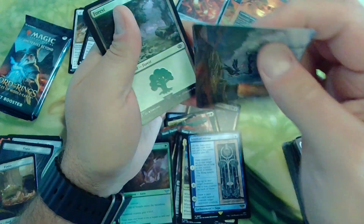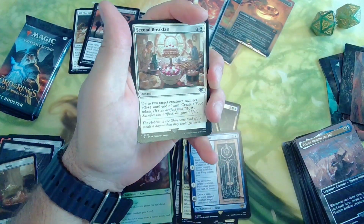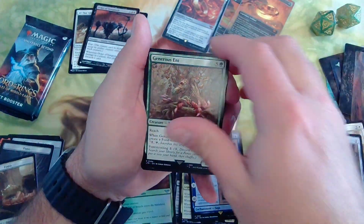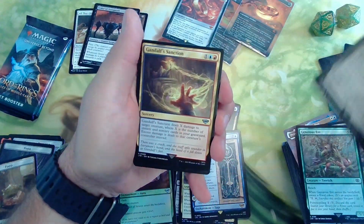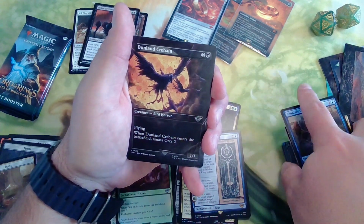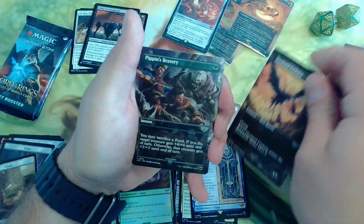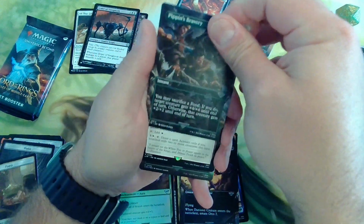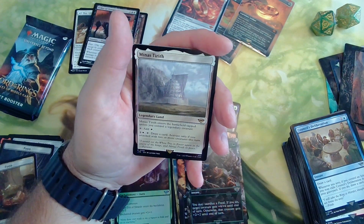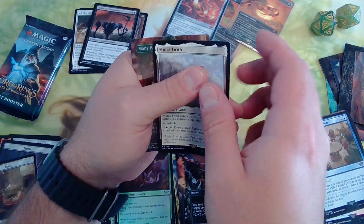Light the Beacon, Call for Aid. Same thing. I saw something back there. Second Breakfast, Lembas, Generous Ent, Gollum's Bite, Gandalf, Council, Dunland for the Borderless. We're not really getting good Borderless hits. Dunland for the Borderless, Pippin's Bravery for Borderless. Minas Tirith. Again, this is the version that I haven't seen as often, a $2 card.